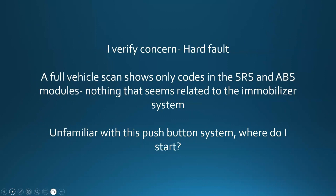It's allowing the vehicle to start at first, but it's not getting the fuel release password from whatever modules are involved, and we'll figure that out on this one, and so it's shutting down the injectors. So, first thing that I want to do is verify the concern, of course, and luckily this is a hard fault. This thing will not start and run. It is broken right now all the time.